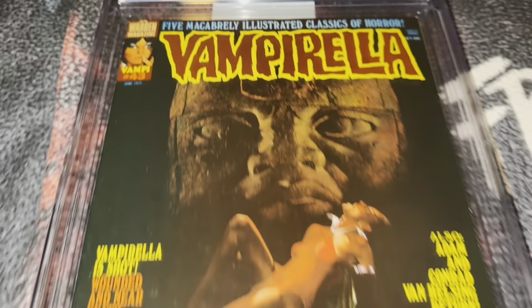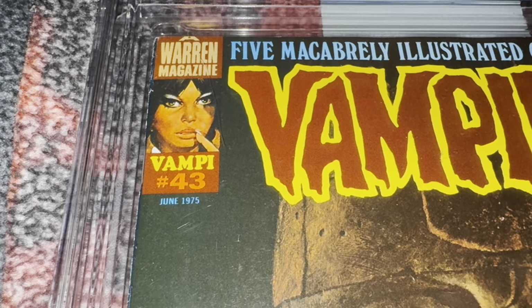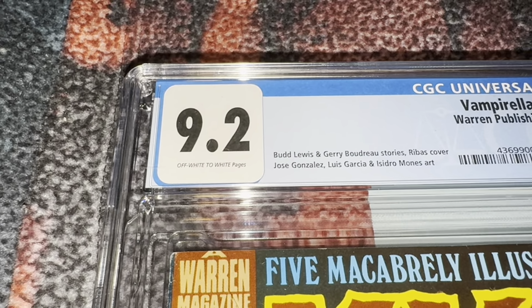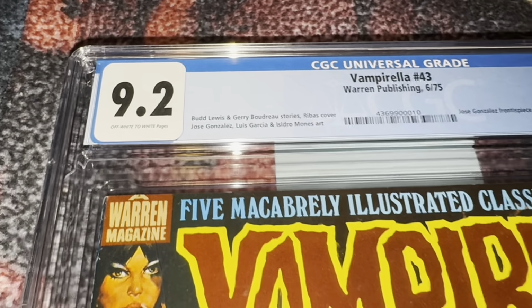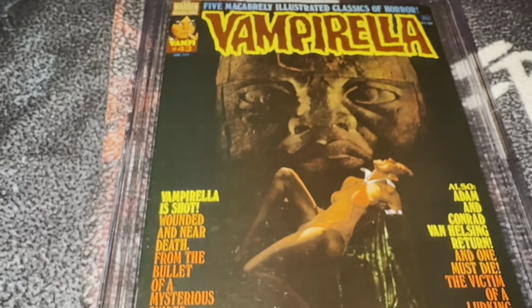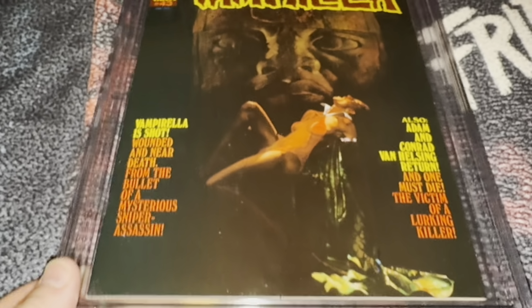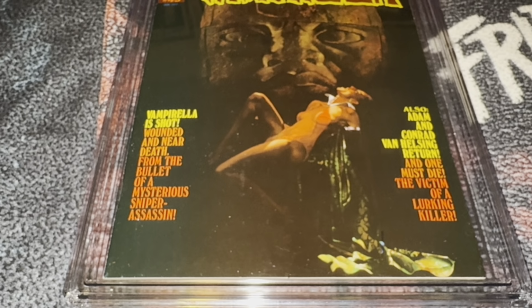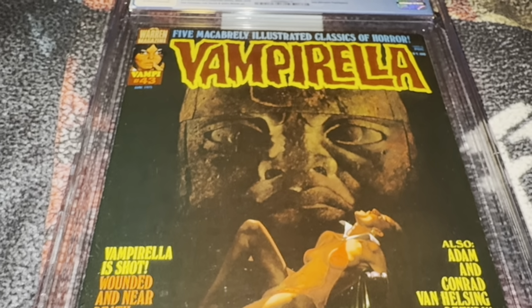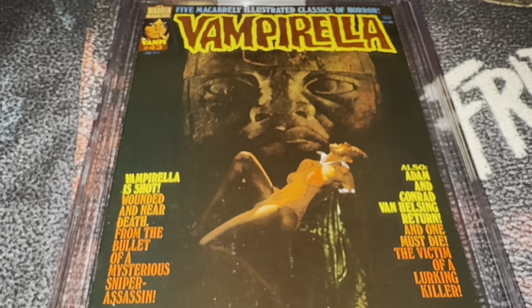So the next one here is number 43 from June of 1975. And this one got a 9.2, off-white to white pages. Now these dark covers are very hard to get high grades just because the defects will show up quite a bit more on the black background. So this one is in really good shape for how old it is. Kind of has that Aztec jungle vibe to it there.